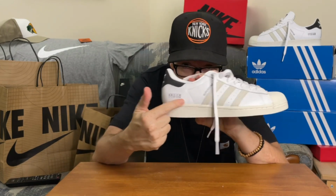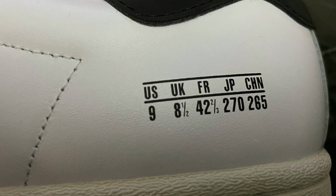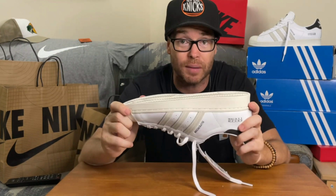The only thing I really dislike about this shoe, but it's not a deal breaker, is right here on the shoe. Hope my finger's not right over it, but right here on the shoe, they went and put a sizing thing. Like the thing that you would usually see on the tag inside the shoe is on the outside of the shoe. Like it says US 9, UK 8.5, and so on. So that's kind of dumb. I'm not sure why they would have done that. I guess I could sand it off with a Dremel or try to remove it. I don't know what they use to put it on there. But that would probably screw up the leather. So it doesn't look that bad, so I'm not going to bother.